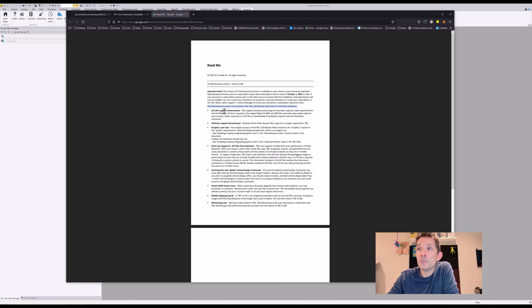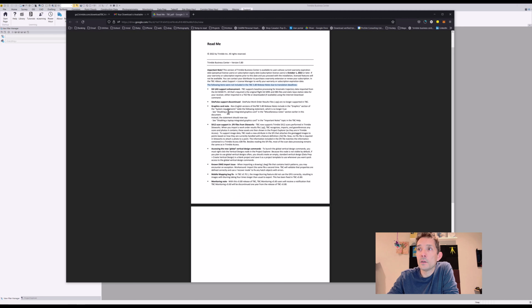DJI UAS support enhancement, SitePulse support was discontinued, graphics card, non-English version. TBC 5.8 release does not include the graphics section of the system requirements table, following statement which is no longer true: disabling laptop integrated graphics.